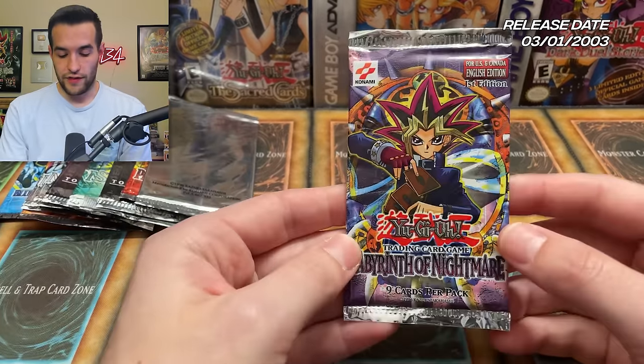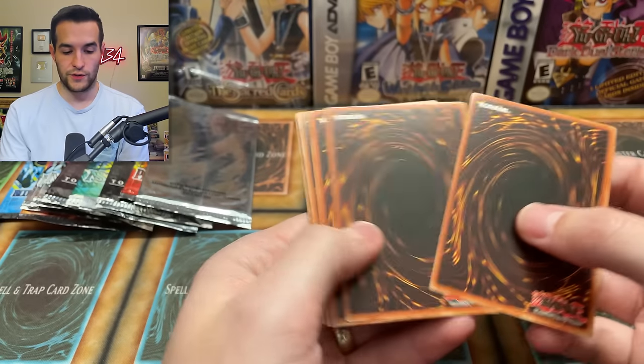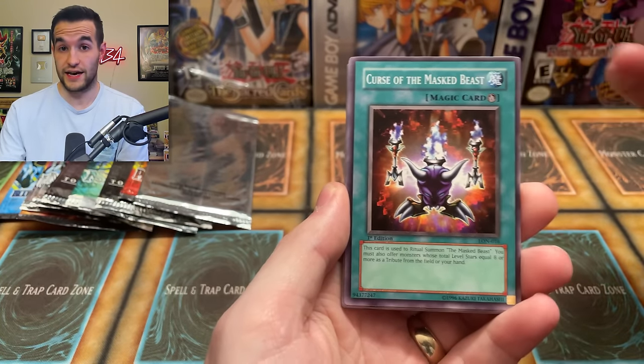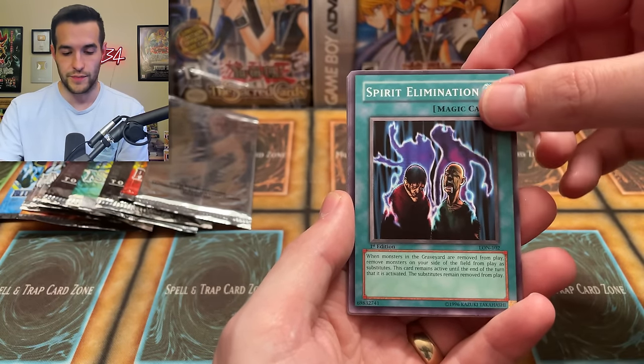Now we have Labyrinth of Nightmare. The Nightmare of the Labyrinth. Can we get another foil out of these OG packs? Come on, that'd be really nice. 1, 2, 3, 4. I believe we've got Curse of the Mass Beast. All right, is that a sign? Will we pull the Mass Beast? I'm down for that. Gemini Elf as well, Biomage. We got the Aqua Spirit. I also like the other Secret Rare as well, the Magic Cylinder.